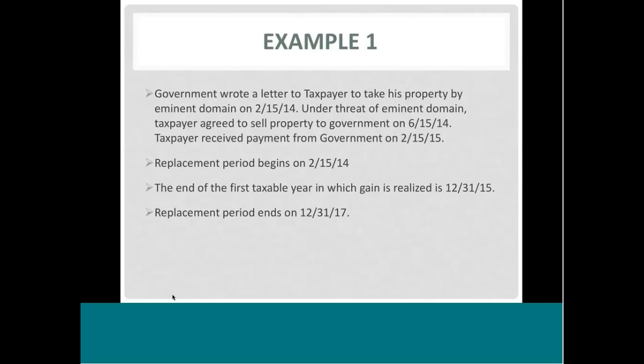The tax code says the 2 years starts from the end of the first taxable year and ends 2 years later. So you add 2 more years to December 31st, 2015. Therefore, the replacement period ends on December 31st, 2017.